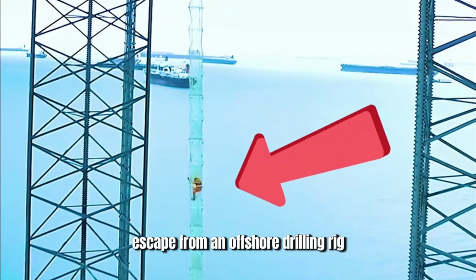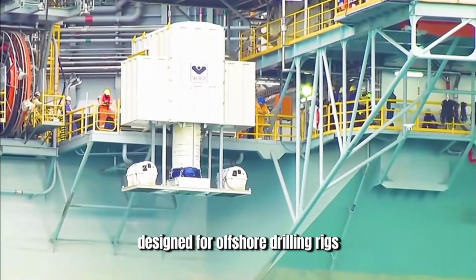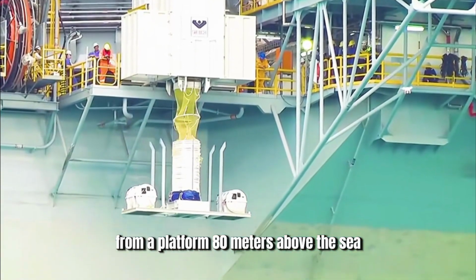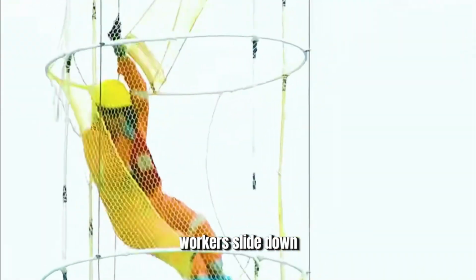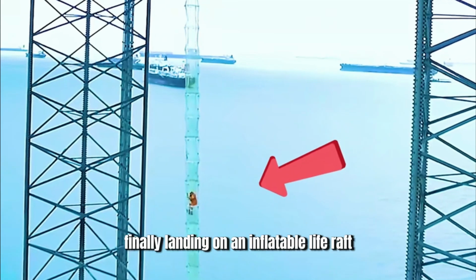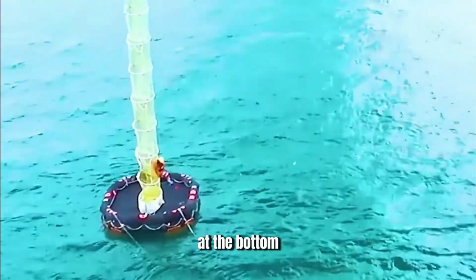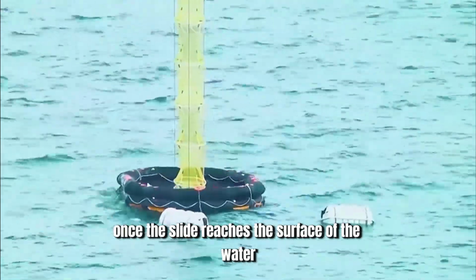What would you do to escape from an offshore drilling rig in an emergency? This is a special escape device designed for offshore drilling rigs. From a platform 80 meters above the sea, there is an emergency slide made of nylon netting. Workers slide down through multiple sections of tilted netting inside, finally landing on an inflatable life raft at the bottom. This raft is automatically deployed and secured once the slide reaches the surface of the water.